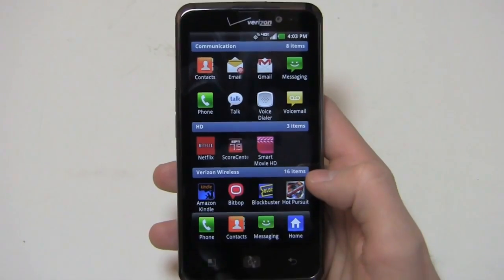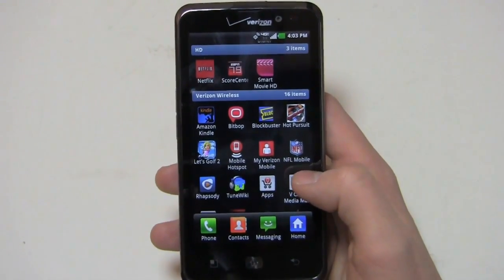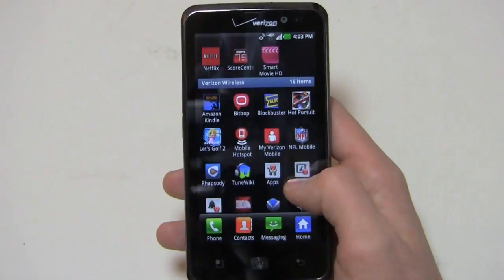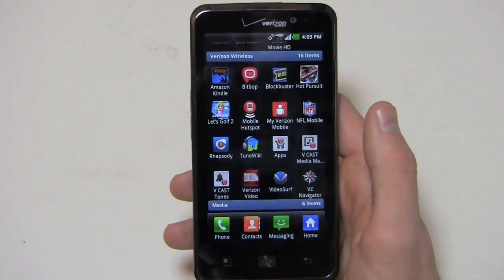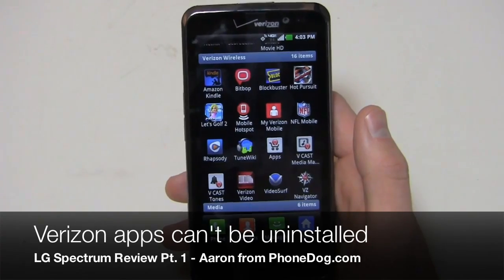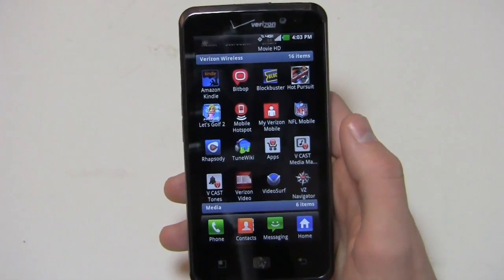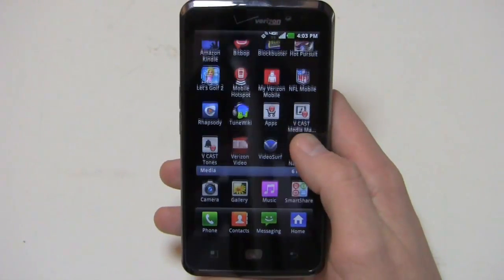So you can see here, communication, HD, all organized, and you can see out of the box you get some HD applications: Netflix, ESPN, Score Center, Smart Movie HD. Then you get a lot of Verizon stuff pre-installed. And according to this, the way they have it organized, 16 items pre-installed: Amazon Kindle, BitBop, Blockbuster, Hot Pursuit, Let's Golf 2, Mobile Hotspot, My Verizon Mobile, NFL Mobile, Rhapsody, TuneWiki, all the VCast stuff, apps, Media Manager, Tones, Video, Video Surf, and VZ Navigator.